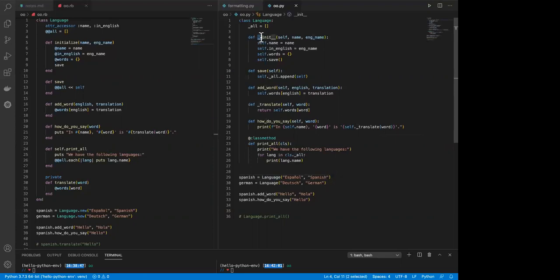So this is actually a double underscore both sides, and this is something that you'll see with a lot of built-in methods in Python. You'll often see all these underscores everywhere. Quite a bit strange to see at first, I guess, but you get used to it, and there are a lot of them around.